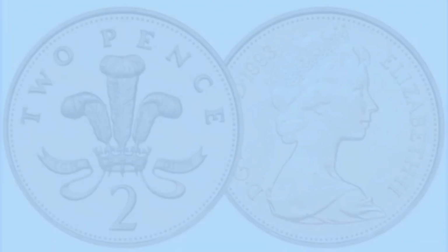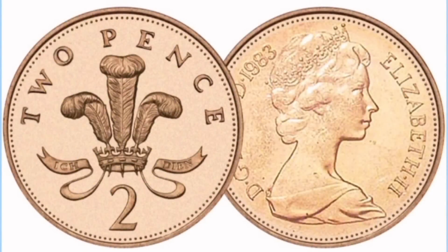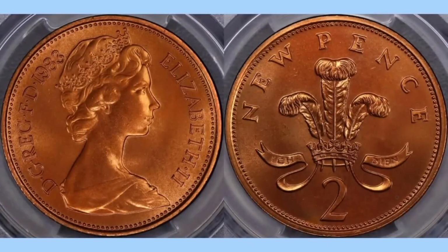Now on to the error coins. There are two main errors. The first is the 1983 new pence design. So here we have the normal 1983 2p. We can see there it says 2p, but here, notice 1983, but it says new pence rather than 2p.